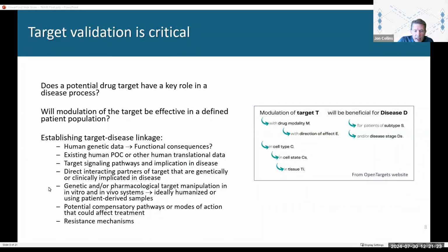Everybody uses genetic or pharmacological techniques to manipulate the target to show that they've got a desired phenotype. I see a lot of experiments in mice and mouse cell lines, which are great, but in the end, you have to begin to think about how we test this in a humanized system. Sometimes that may mean you need to try to get access to patient-derived samples. If you can generate proof of concept data in humanized mouse or using patient-derived samples, it de-risks the project from the minds of funders, commercial funders for a given project.